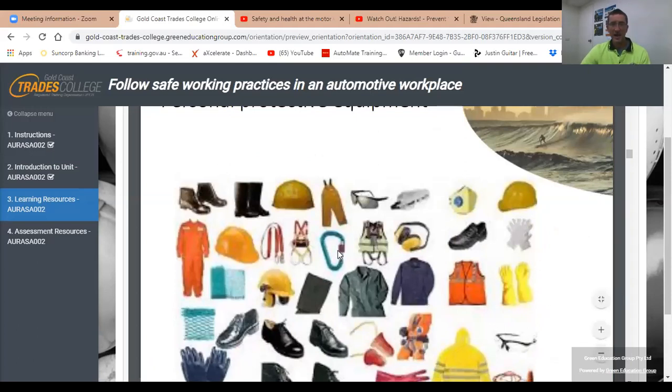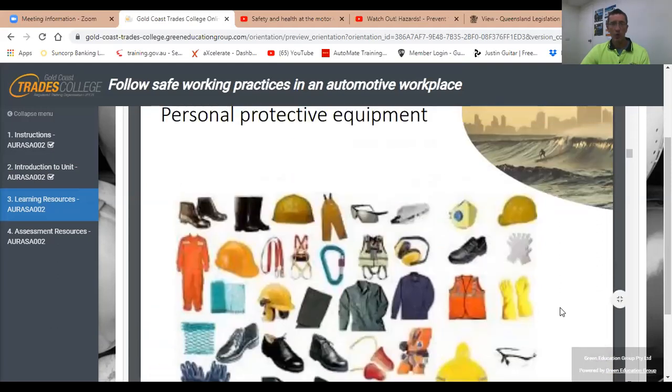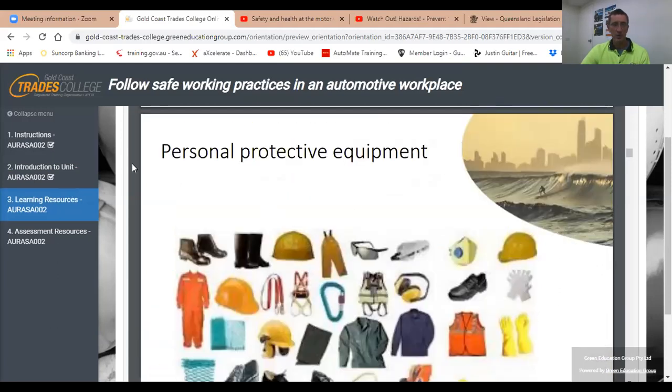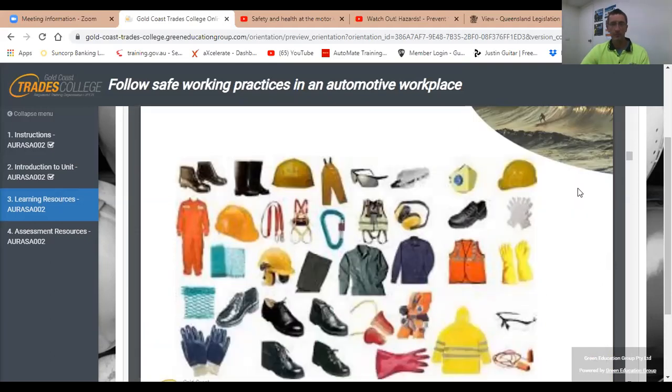Also got things like hard hats as well, and safety harnesses and clips and the like. All of these things form personal protective equipment. Takes on many different forms. There's businesses out there that supply all of that sort of information. All that sort of equipment.